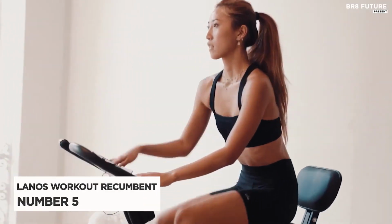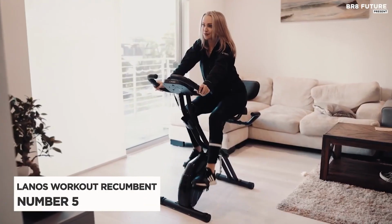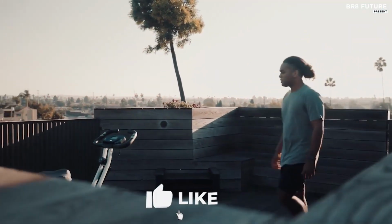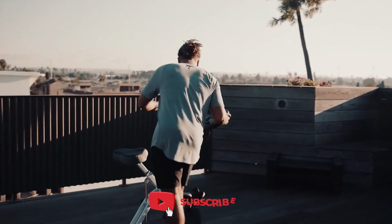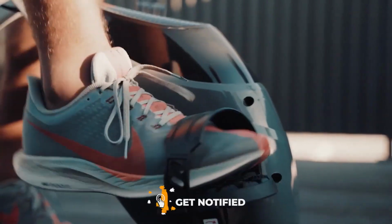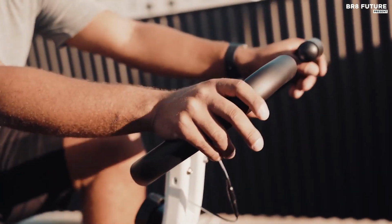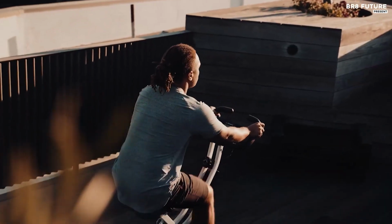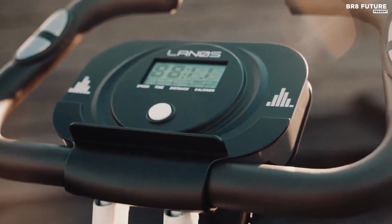Number 5. Lanos Workout Recumbent Exercise Bike. Introducing the Lanos Workout Bike, the perfect solution for anyone looking to lose weight and stay in shape from the comfort of their own home. With a phone holder, 10 levels of magnetic resistance, and an LCD screen to track your fitness results, you'll have everything you need to get started on your fitness journey.